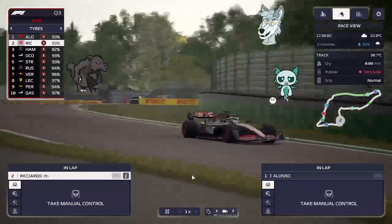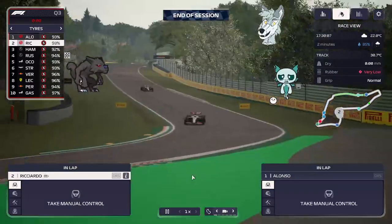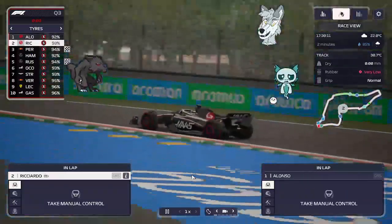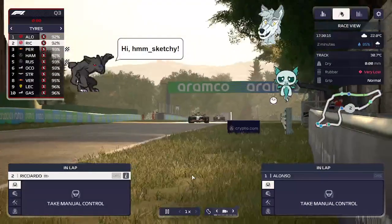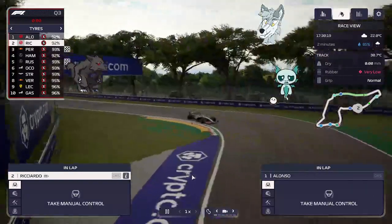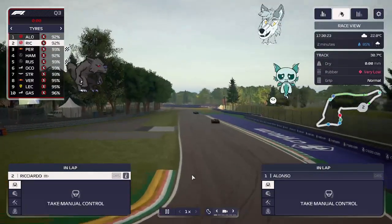With this first season, we get a podium for the whole entire time. If we could get both drivers on the podium, that'll be excellent. I know Alonso has been... Welcome on in, Sketch.